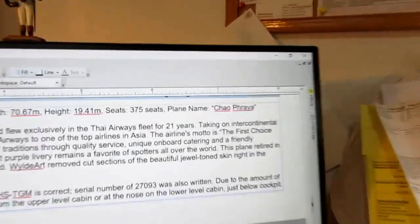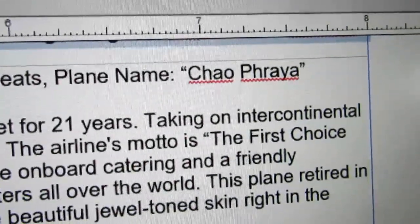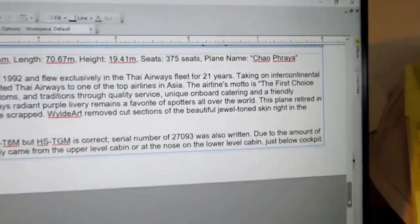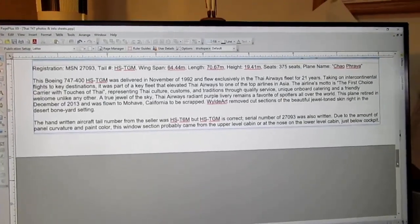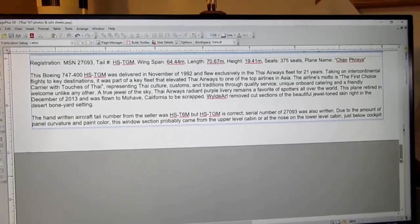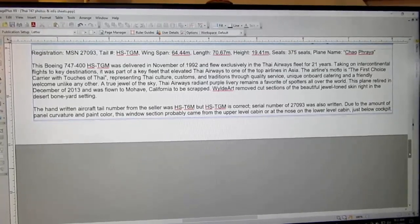And the plane had a name, which I won't hazard to pronounce. Shaofraya? I don't know. I don't even know what language that's in. I tried putting that into Google Translate, and it couldn't detect the language. And I tried Thai and Chinese and several things, and it didn't translate as anything. So maybe it's a proper name. I don't know.